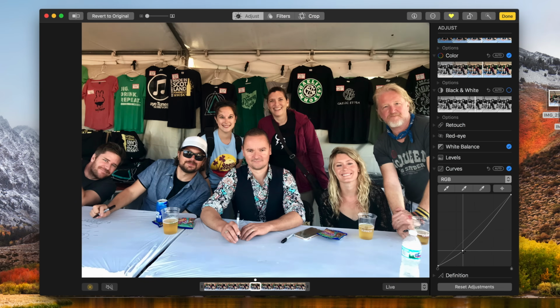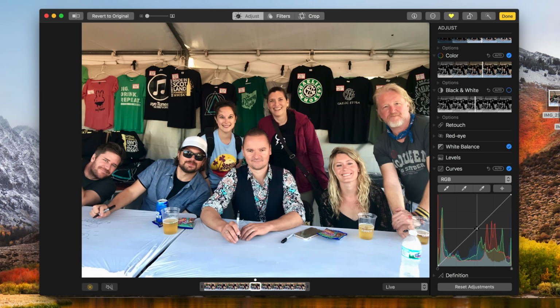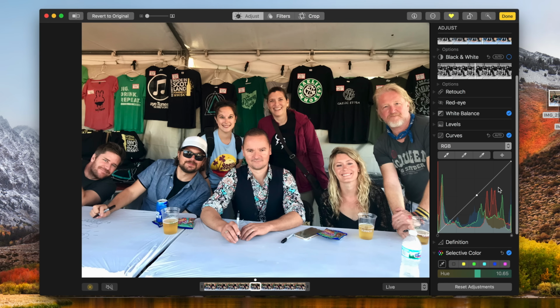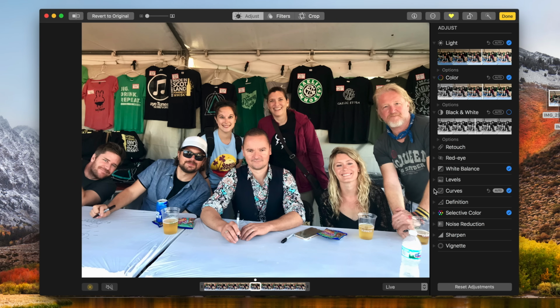We also have curves, so if you're more on the professional side of things, you don't want to jump it into a full third-party application, but you want to get in there and make some more professional adjustments without having to do anything crazy with other apps and everything. This is really nice. I love adjusting the curves when I need to, so I'm glad this is built in and I don't have to jump over to Photoshop or Affinity Photo to get this done. There's also been some finer tweaking of contrast, brightness, and color.